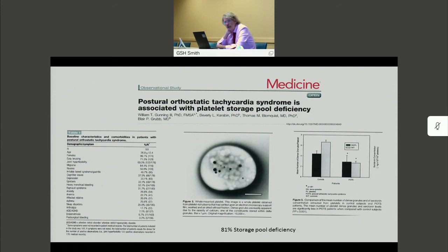And the dense granules are deficient in a significant percentage of patients with hypermobile Ehlers Danlos syndrome. And they're also deficient in patients with postural orthostasis tachycardia syndrome. This is a series of patients that Dr. Grubb, who specializes in POTS up in Toledo, recently published and found that 81% of his POTS patients had storage pool deficiency with decreased dense granules. They also had decreased serotonin levels from their platelets.